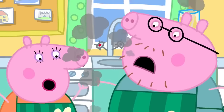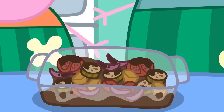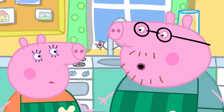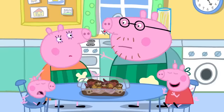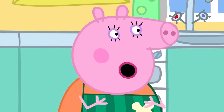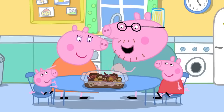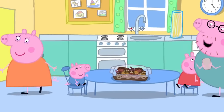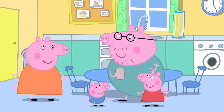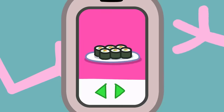Oh, it is dinner time, but dinner has been burned. Oh dear. Do you think we can still eat it? I think we should treat ourselves to a takeaway. Hooray! We choose what kind of food we like and it gets delivered to our house. There's Chinese takeaway, Indian takeaway, or sushi.